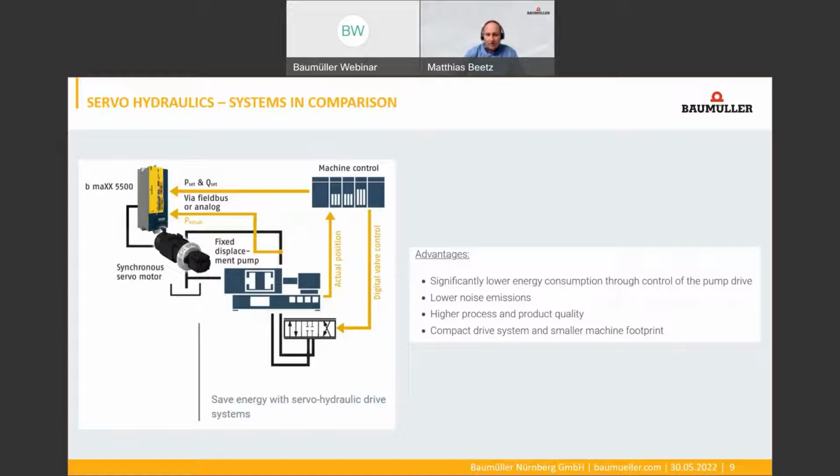Conventional hydraulic systems constantly generate noise due to their permanently running main drive, even when no hydraulic energy is required. By using servo hydraulics, the drive system becomes much more compact, which reduces the required machine footprint. If liquid-cooled servo motors with water or oil cooling are used, smaller motor sizes and servo controllers can be used for the required rated power, which further increases the compactness of the system.